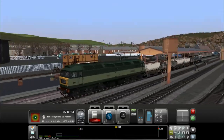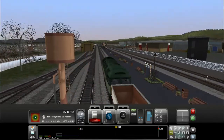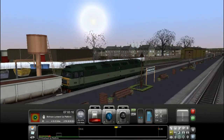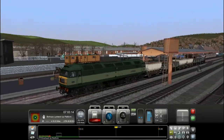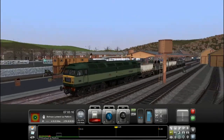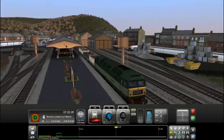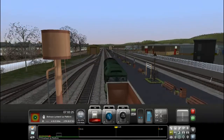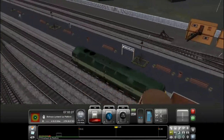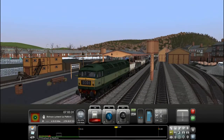No, I only kid. This is the review of RSC's West Somerset Railway route with the included diesel pack. I chose the 47 because apparently it's a new 47, apparently. But as we will go into it, you'll probably find out why it isn't. But anyway, I'm in the quick drive, nothing special, not a scenario. This is my first time driving the route ever.